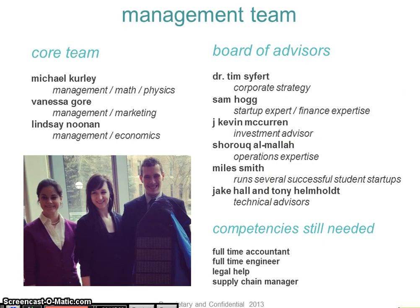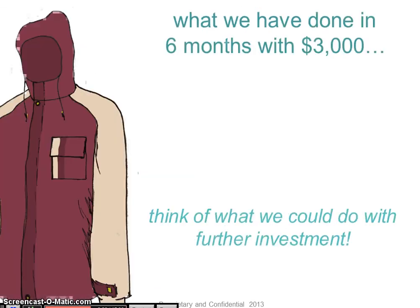The Soletics management team consists of myself, Michael Curley, a management major with minors in both math and physics, Vanessa Gore, a management marketing double major, and Lindsay Noonan, a management major and econ minor. We are backed by a strong interdisciplinary team with years of experience in disciplines from corporate strategy and finance to biomedical and electrical engineering. However, there are still a few areas we need to fill, including, but not limited to, a full-time supply chain manager, lawyer, and full-time engineering help.